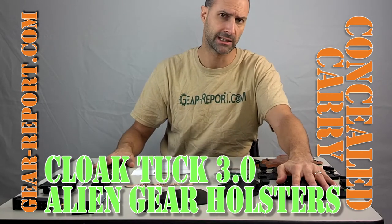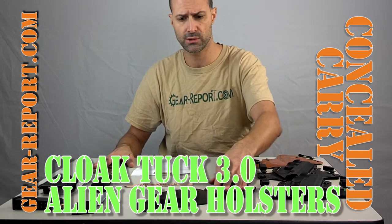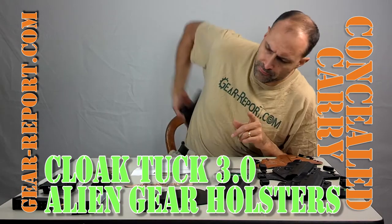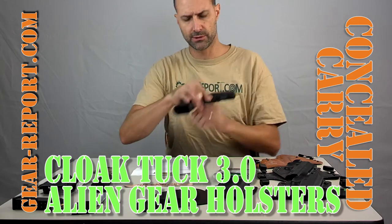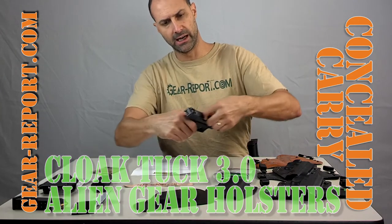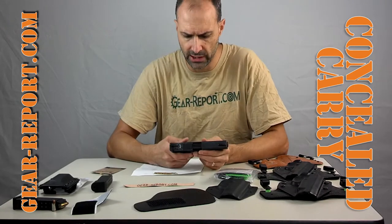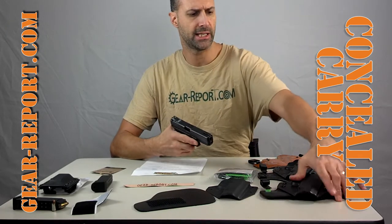So we've talked about Bigfoot gun belts. We talked about Alien Gear's Cloak Tuck holsters. Let's talk about what I did. All right, so Glock 17, there's no mag in here, and we are empty, just so you know, safety is important.